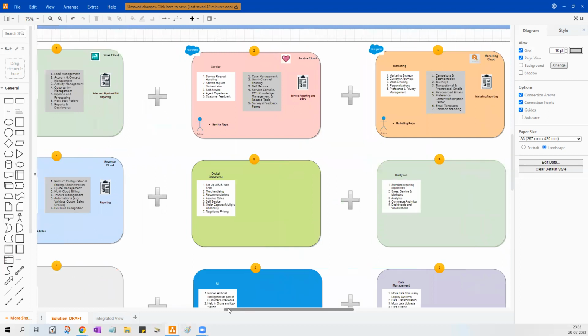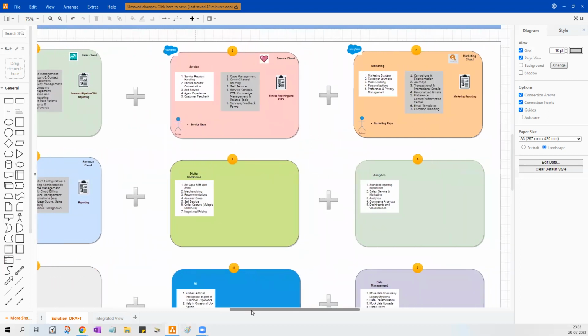Moving on to the digital commerce need, right? The company wants to set up a B2B web shop. They want to do merchandising. They want to have product recommendations. They also want to do assisted sales. They also want to offer self-service, and they want to capture orders through multiple channels. They also want the ability for negotiated pricing from their storefront. So Salesforce B2B Commerce is a good fit here.